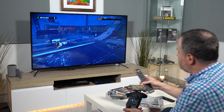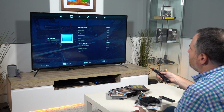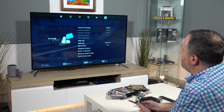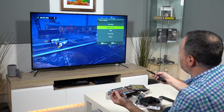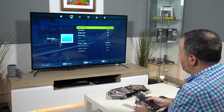Now, just in terms of picture, obviously the source menu is very clear and obvious, but in terms of menu, very simplistic stuff. This is not an overly advanced menu system. You've got picture, sound, clock, system lock, and basic details about the unit. So in picture mode, I do have control over home, personal, mild, bright room, and dynamic. I've actually found it to be very nice in dynamic mode, and I don't mind it in personal mode either, which is obviously customizable. Then I can adjust all the brightness, contrast, and saturation.